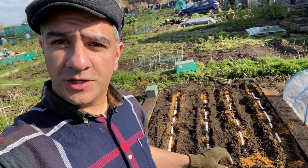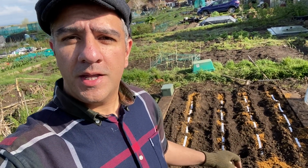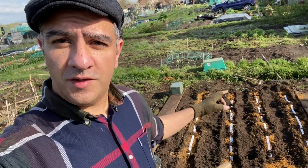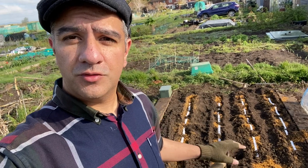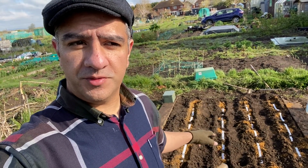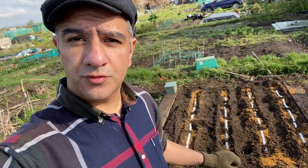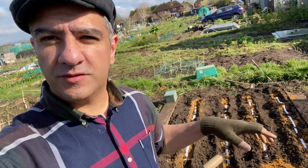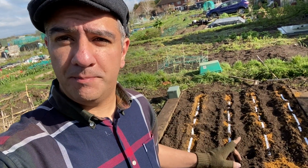And then what I've done is I've mixed that together and then I've added more sand, horticultural sand, and then I've added my carrot strips. So I've done two different varieties, 2 strips of one variety and 2 strips of another. I'll show you the variety that I'm growing this year. I'm also doing some mixed coloured variety in buckets.